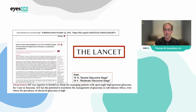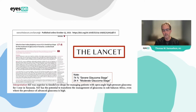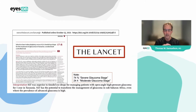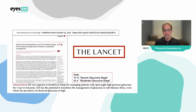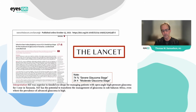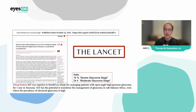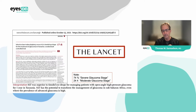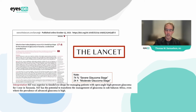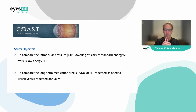And what this trial, different than the LIGHT trial, is looking at is laser randomized against timolol in severe glaucoma. So not the mild glaucoma that was in the LIGHT trial, but severe glaucoma. 74% of patients in this trial had severe stage glaucoma, 24% moderate stage. And this is in sub-Saharan Africa. And laser did better than timolol, was superior to timolol, not just equivalent or not inferior. It was superior to timolol in the management of glaucoma in this severe patient population. So I mentioned at the outset that the cachet of laser as initial therapy has increased, and here's a reason why: these trials.